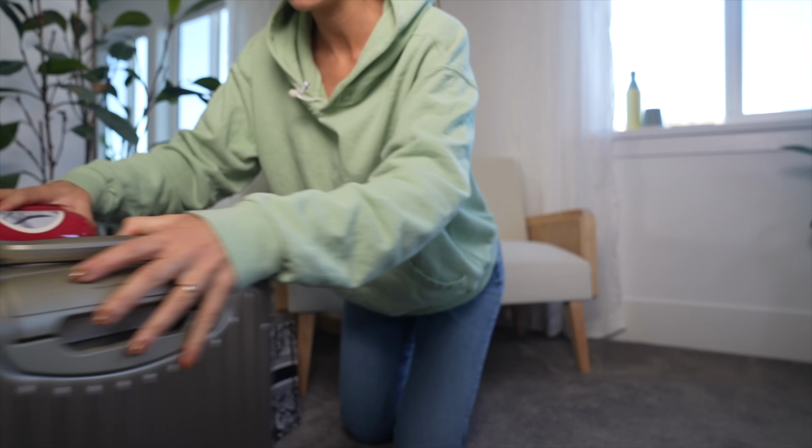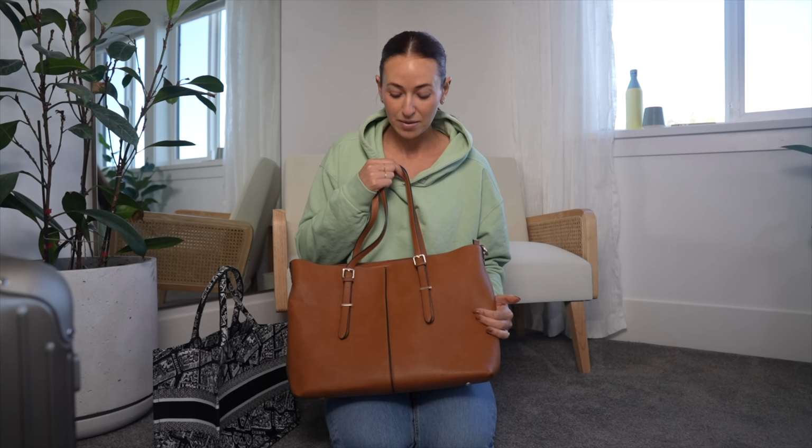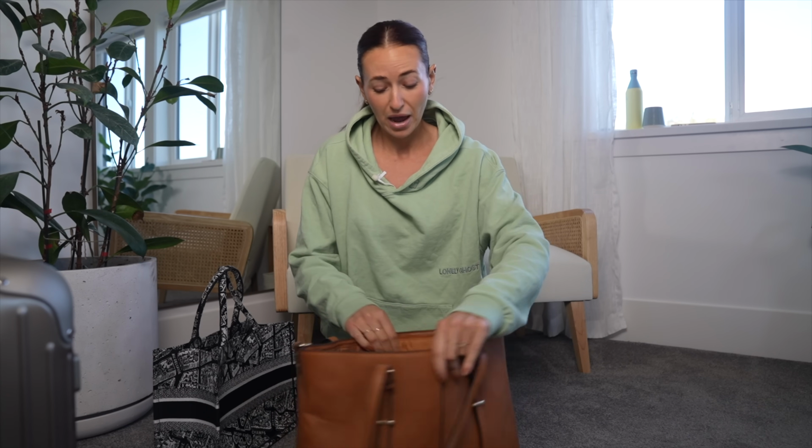For the handbag, I try to bring a handbag that can also double as a work bag, so something I could bring to an office, to a conference, that can house my laptop, my electronics, my notebooks, pens, what have you. And so I kind of alternate between, this is actually what I used to use back in the day at my last job when I was traveling all the time. I honestly don't know where I got it. It was definitely on the cheap side. It held up great for me.